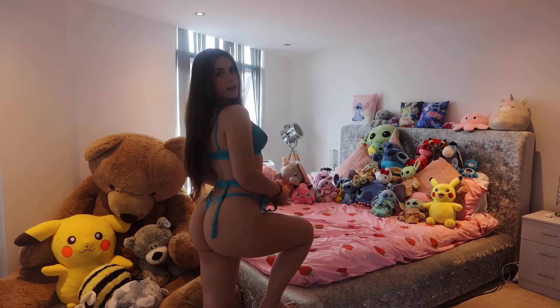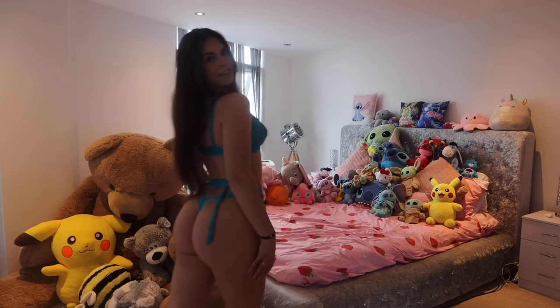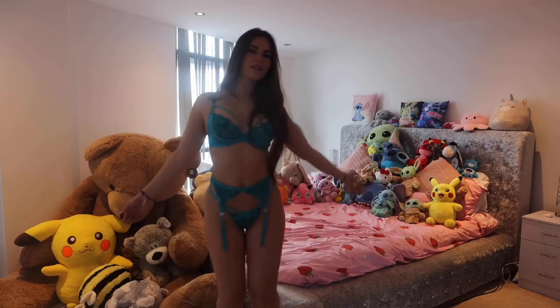I got this in Ann Summers on Oxford Street. And it's so cute. I love it so much.